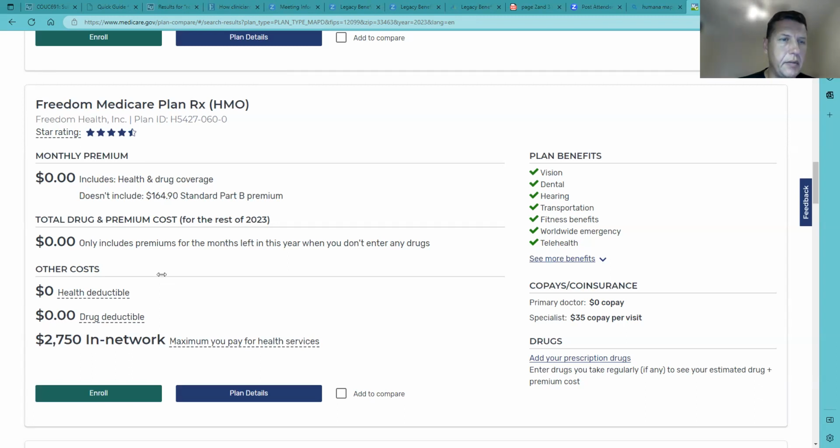Carl at Legacy asks: all these plans that we're seeing on Medicare.gov, do we have access to them on Sunfire? Yes, Sunfire basically pulls from Medicare.gov. That's how it works. It's just a portal.